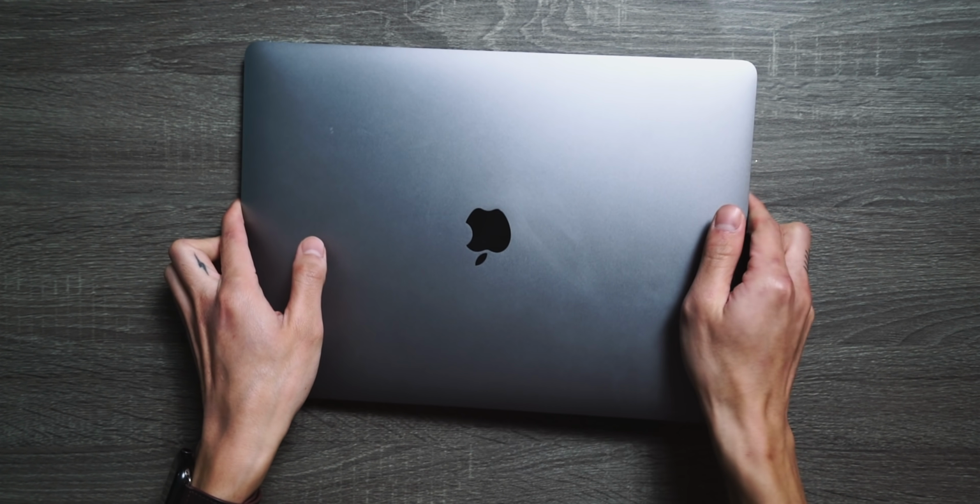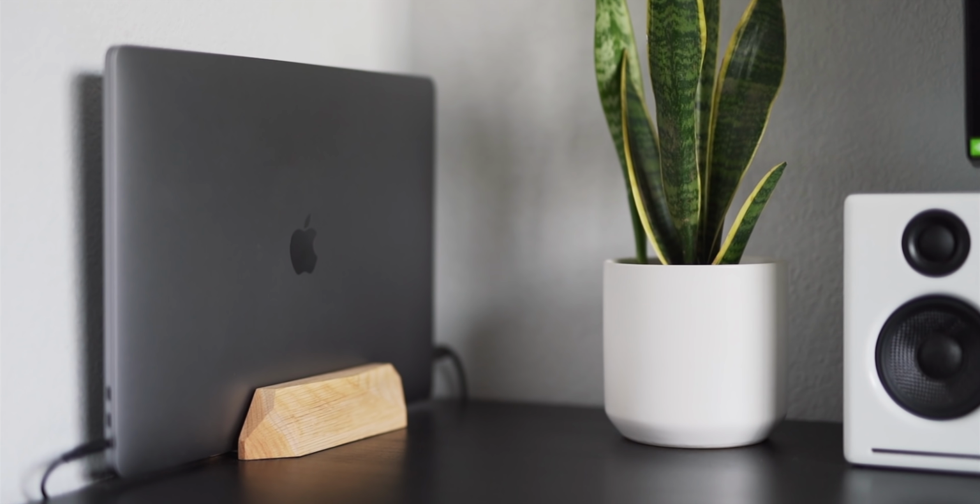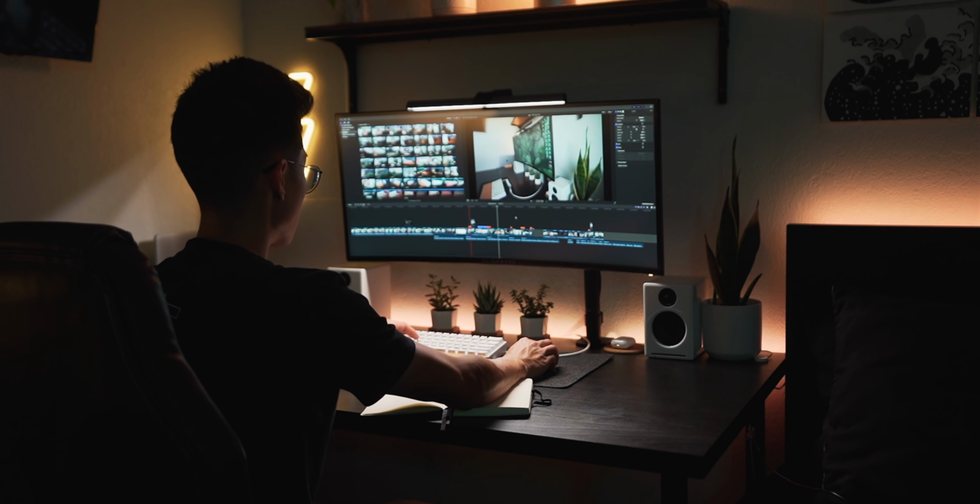And last but not least, my MacBook Pro. The MacBook Pro is a powerhouse of a laptop, so I have no complaints using this, and it just fulfills all my needs. That's pretty much it for my camera bag.